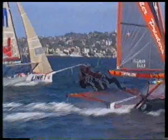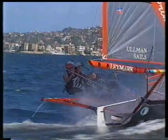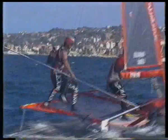Going around the marks, Tony, often a lot of congestion as we just saw then. Boats are close together, just a few seconds between them, and they've all got around at the same time. That's right, it's always going to be congested at the marks when you've got a top-line fleet of sailors like in the Powerade Skiff Series.